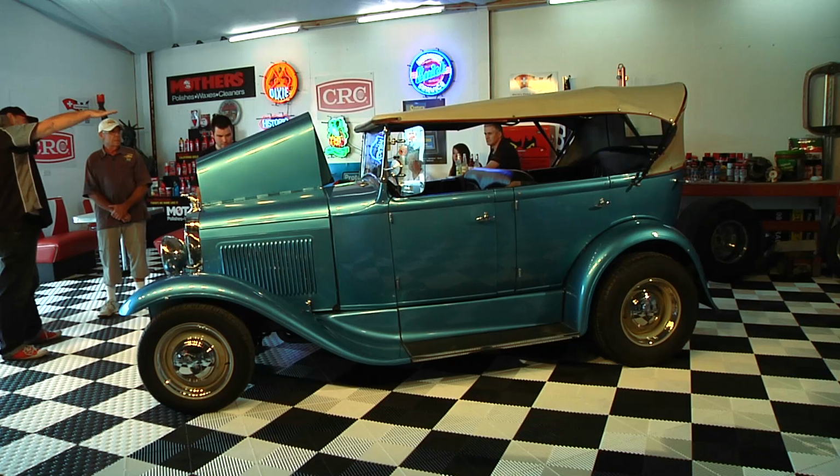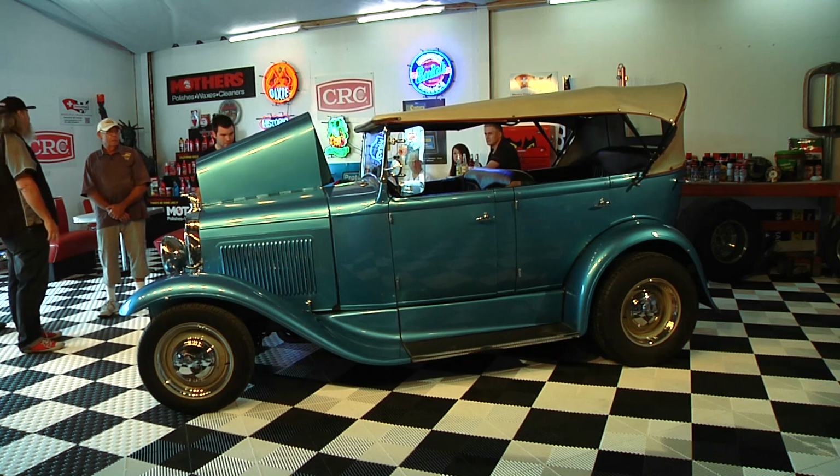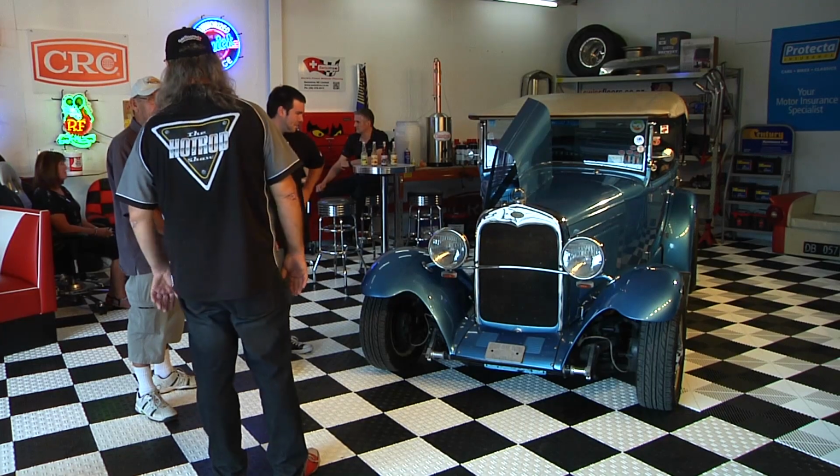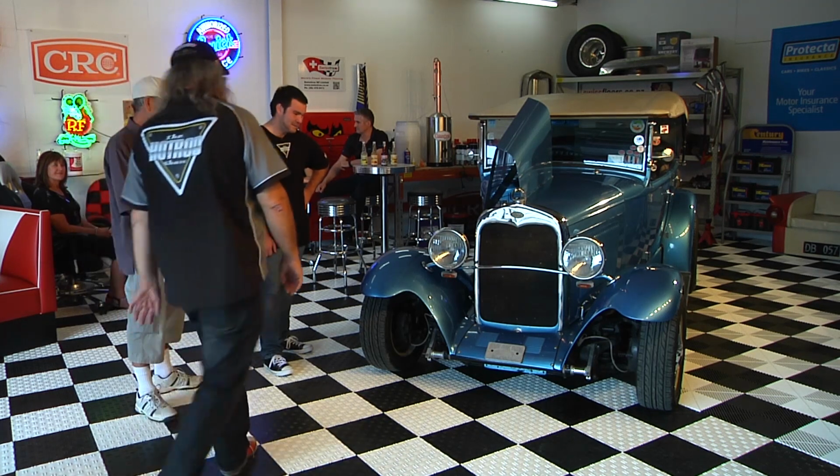Well, I like that roof and the colour of the roof and the stance, it's pretty gangsterish, isn't it? Yeah, it's a stock body. If you watch The Untouchables, then you see this car. It's almost straight out of the movie. Yes. Wow. Shall I have a look inside?